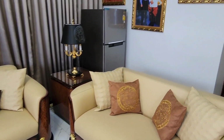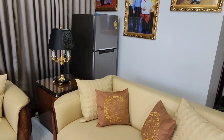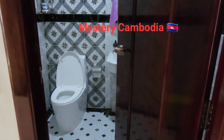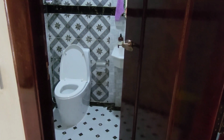Another light over there, and a fridge that has cold water in it. And even in reception, they've got a downstairs toilet. So there's toilets everywhere for the tenants and guests to use.